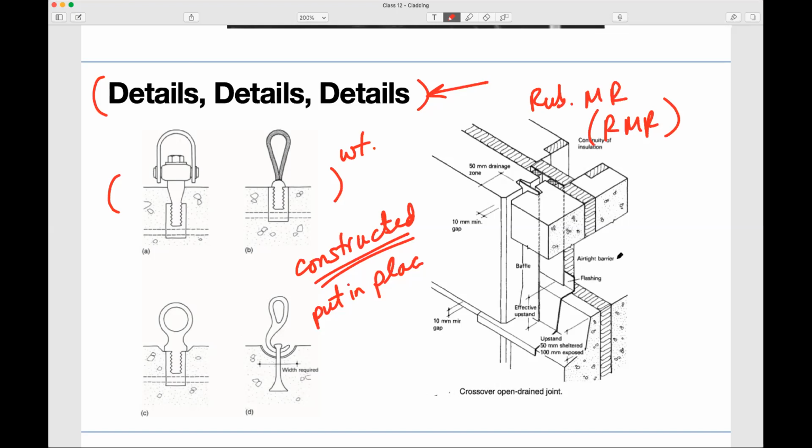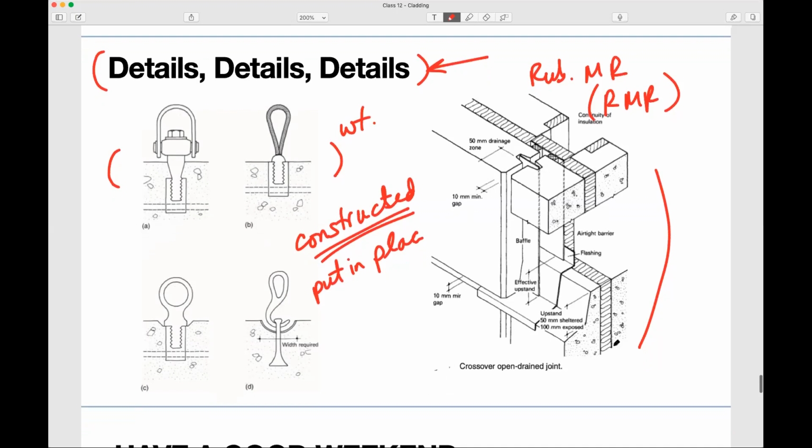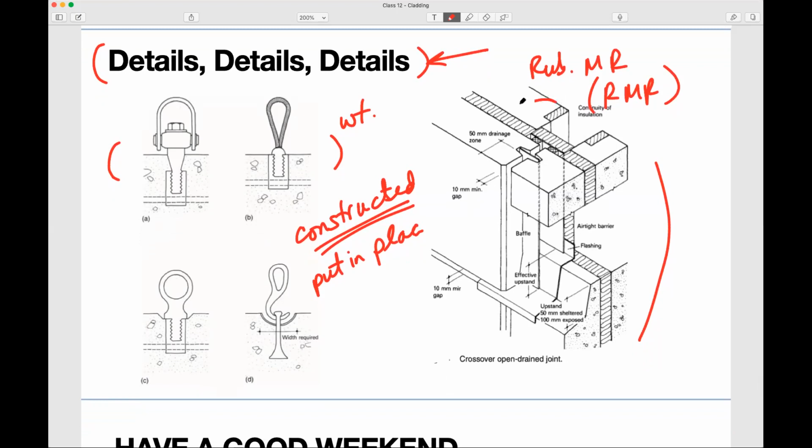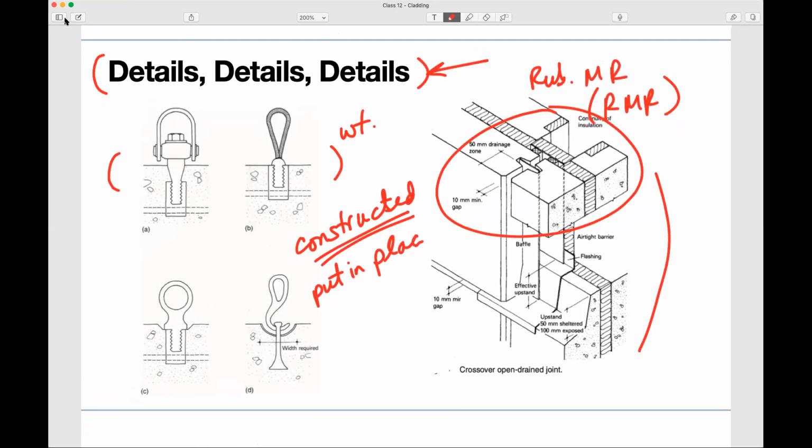And how these things are then connected to the structure, to the superstructure, or to the secondary structure, this is where you start getting into the details. So the details matter quite a bit here in terms of the cladding that is going to be put on the structure. So this course in general is meant to be an introduction to this for you. You may have had exposure to it or not, but we will work with what the issues are surrounding these details, and how we need to be cognizant of the connection points.